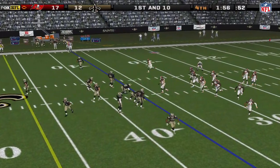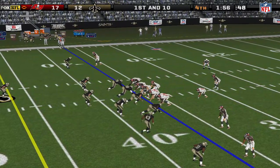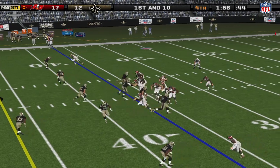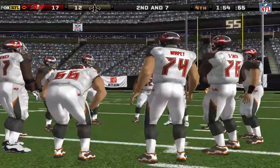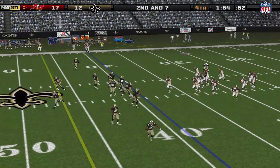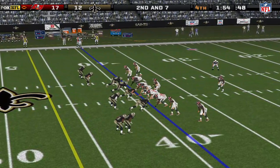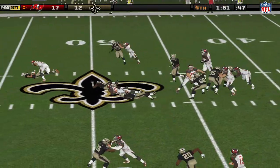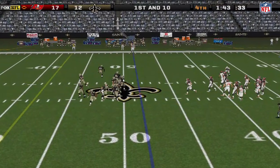So they have 1st and 10 here. New Orleans using 3 linebackers. Hand off to the tailback. Number 51 is there for the tackle at the 39-yard line. 2nd and 7. The Bucs come out with 4 wide receivers lined up tight. This one will be spotted at the 48. And so that makes tackle number 6.